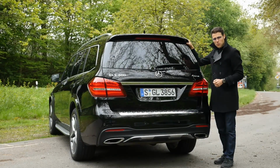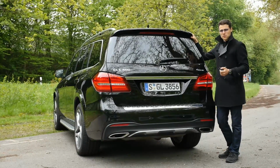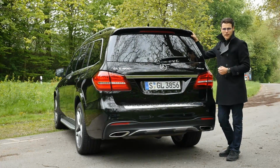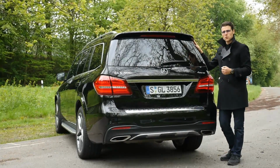4MATIC stands for the all-wheel drive, and also what is interesting for towing, this car is also suitable for that, 3.5 tons or 7,500 lbs. And the total weight of this vehicle is 2.5 tons.